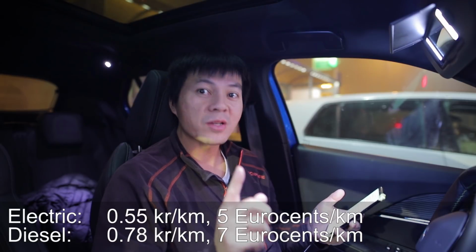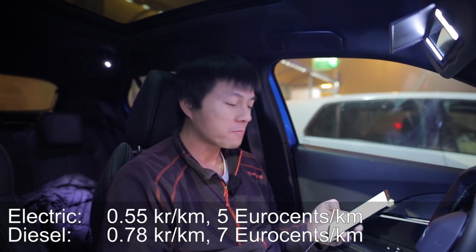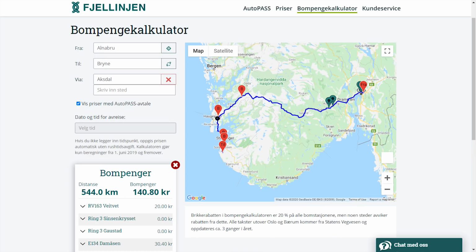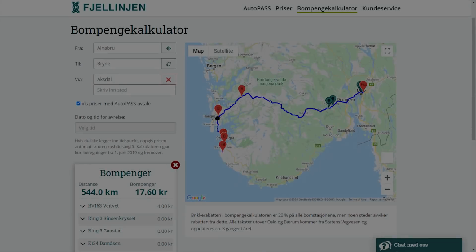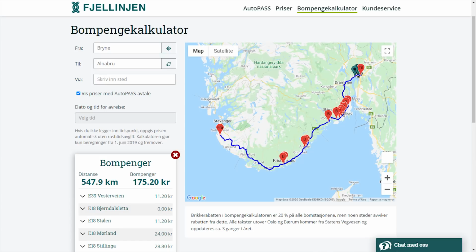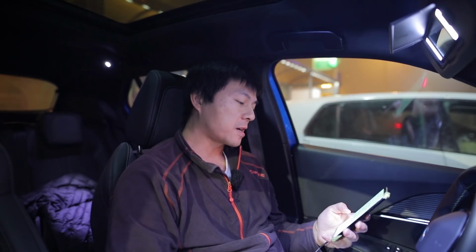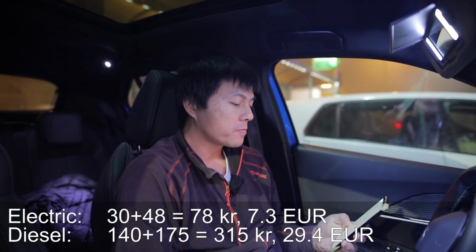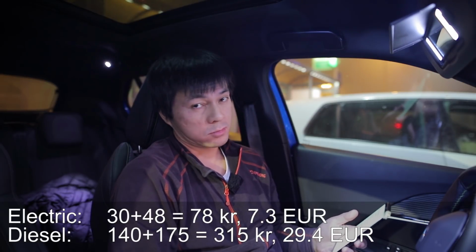But we're not done yet, because in Norway we have nice incentives for EVs. If we count toll roads, yesterday that route would cost 140 NOK in tolls for diesel, and only 30 NOK for electric. And today it would cost 175 NOK for diesel and only 78 NOK for electric. That means in total cost, for the EV, okay, it's slightly more expensive if you count the toll road, and for diesel, it's a lot more expensive.